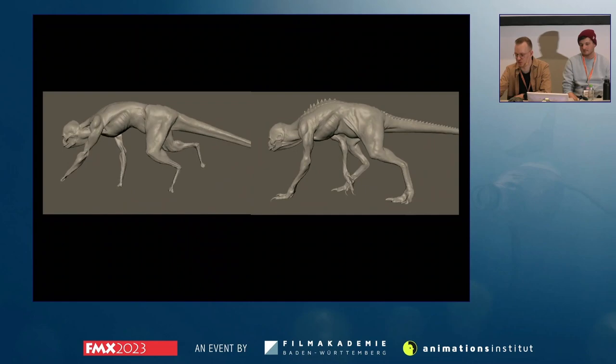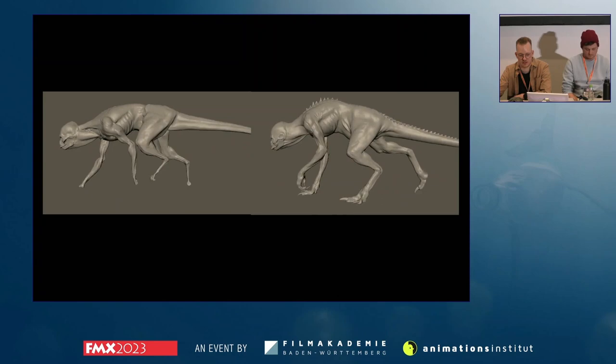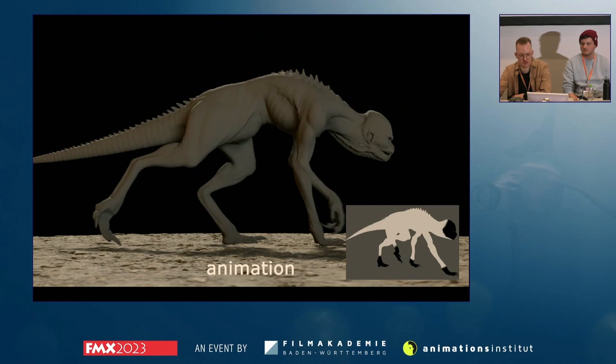The animated skeleton is coming from the animator itself, so basically the whole shot production thing in Ziva is that you get the animated skeleton from your shot, so from the rig, attach those muscles and then just simulate it. And here you can see the difference between the animation and the simulation.